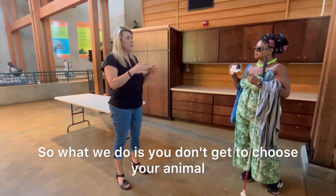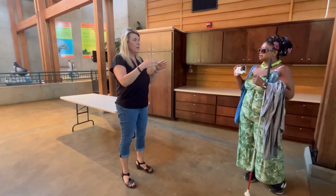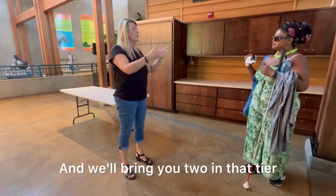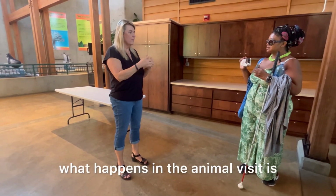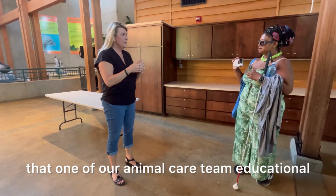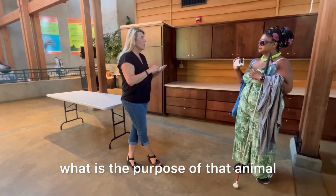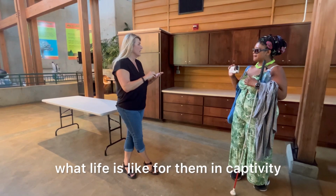So what we do is you don't get to choose your animal. We give you a list of the different animals that are in that tier, and we'll bring you two in that tier. And what happens in the animal visit is that one of our animal care team educational specialists will come in and talk about what life is like, what is the purpose of that animal, what life is like for them in the wild, what life is like for them in captivity.